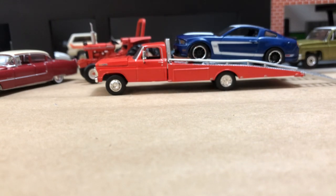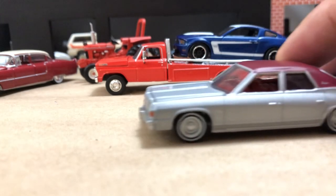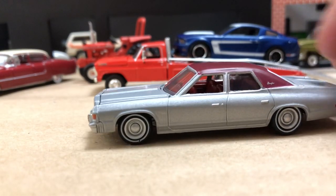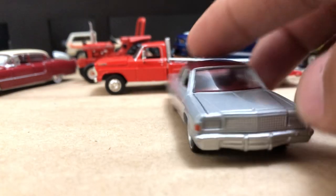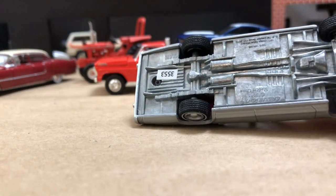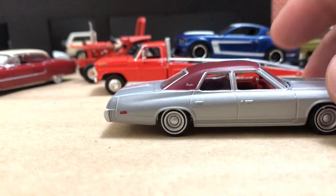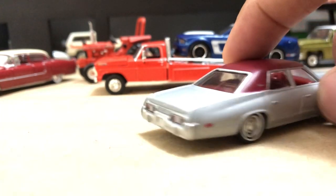A couple of stuff that came in. Went to the fair. Picked up a couple of cool Greenlights. We'll look at those real quick. Forgot about that. This is a casting I wanted, the civilian version. I just missed out on it the first time. This is a Royal Monaco. You can see the headlights, so I'm very excited about this car. This is an older release from Greenlight, but it's slick. It's really cool. It does have the police wheels. I just painted them silver, but that's all right. Red interior. Red top, it's a Brougham edition.